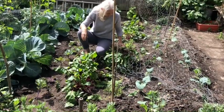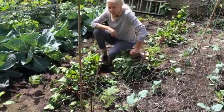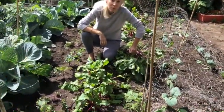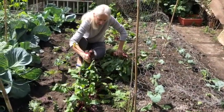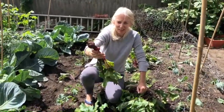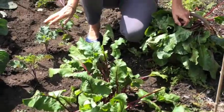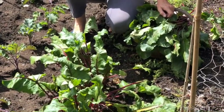So here, Trina has already started the beets, and she's halfway down the aisle. Let us see what that looks like, Trina. Okay, here I'll show you. That's a decent size, isn't it? Yes. So we're clearing this aisle or row so that we can plant another row of kale, because we've got more that needs to be planted out.